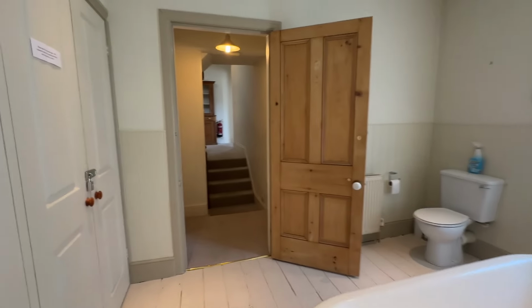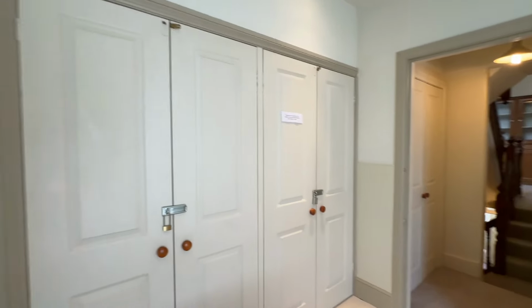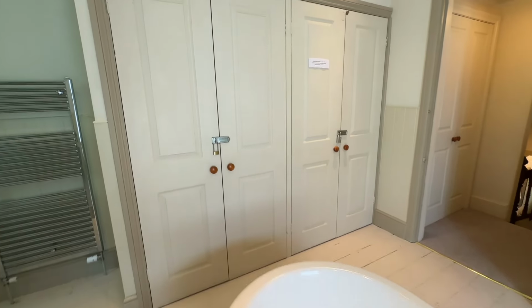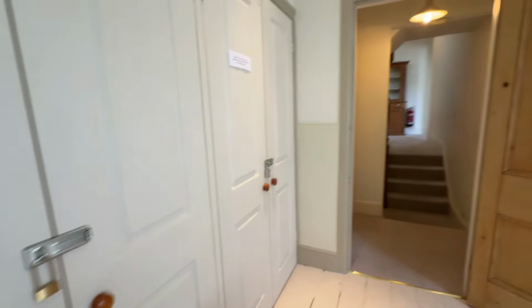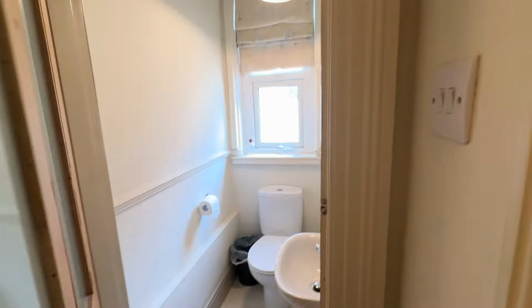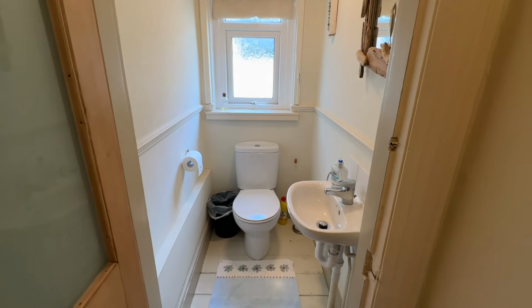And then you probably noticed on the video already this abundance of storage down the side here as well. So 2 big cupboards there, just perfect for linen and all sorts of storage, whatever it is you need. We have a separate toilet, which sits in here. So just toilet and hand basin in there.